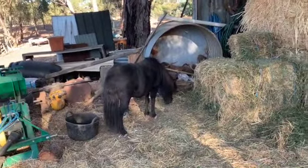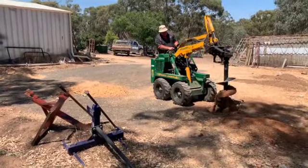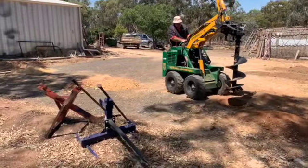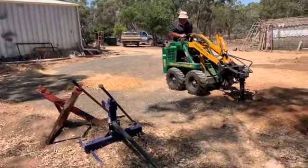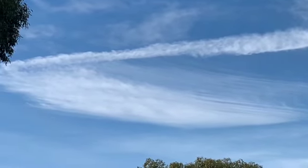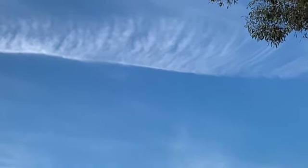This one's cleaning up. Bit of a clean up. Okay. Amazing how nature draws straight lines, isn't it?